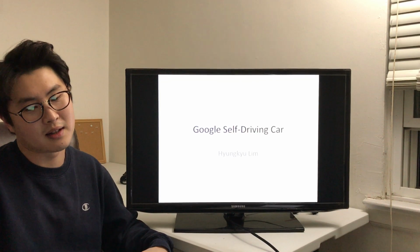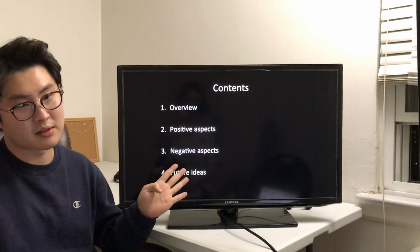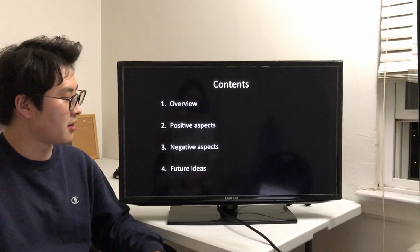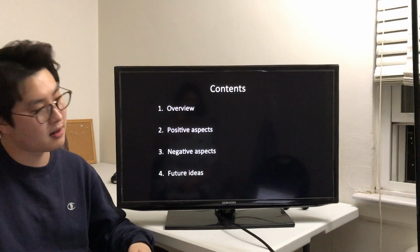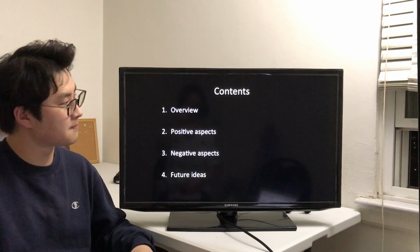Today I'm gonna tell about this Google self-driving car. Here are just four main contents that I'm talking about. The first is overview, and second and third is positive and negative aspects about the Google self-driving cars, and the fourth is the future ideas about the self-driving cars.